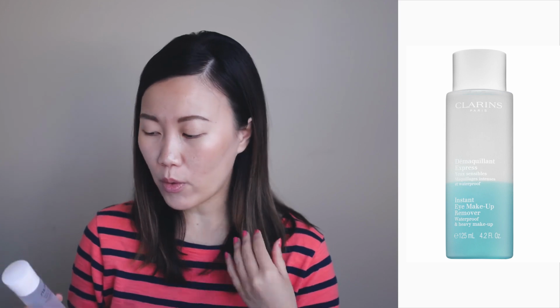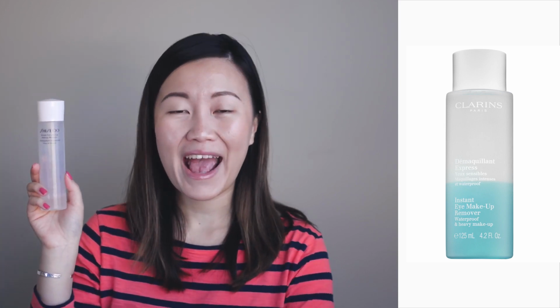Okay, where should we go next? Let's do maybe removing your makeup. I haven't actually checked if this one is being sold in Sephora. Fingers crossed it is, and I'm not just making this up. But I love the Shiseido Instant Eye and Lip Makeup Remover. And I also love, which I don't have with me in the physical, is the CLARINS makeup remover, the waterproof one in the blue bottle. Both that one and this one are excellent.